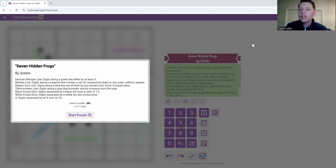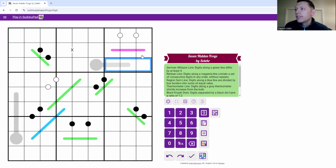But for now, we're going to look at the puzzle 7 Hidden Frogs, and I hope I'm saying this right, by Sotehr. Okay, normal Sudoku rules apply. You have to have the digits 1 to 9 in every 3x3 box, in every row, and in every column. The German whisper lines, we've done a lot of German whisper lines on the channel, but basically adjacent digits have to have a difference of at least 5. So if this was a 2, this could be a 7, 8, or a 9. And then this would be a 1, 2, 3, or 4, depending on what this digit was.